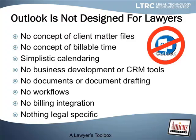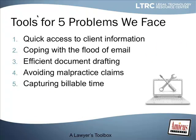No business development, no CRM, no documents, no document drafting. Workflow in Outlook is non-existent, and of course it can't integrate with your billing or accounting system. In short, Outlook is not legal specific. It was not designed for lawyers. So while it's a tool you're going to have almost certainly for managing your email, it should not be one of the principal tools in your practice toolbox.